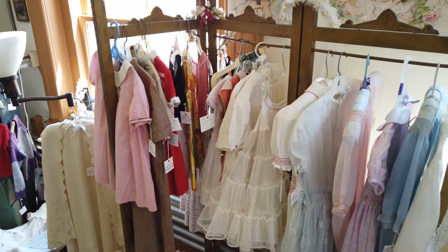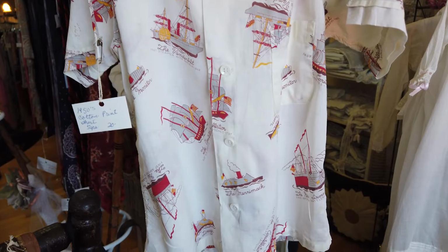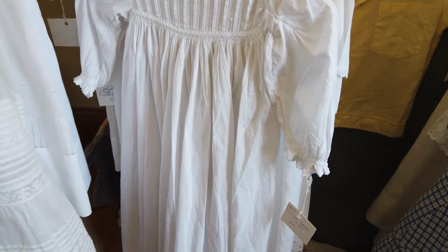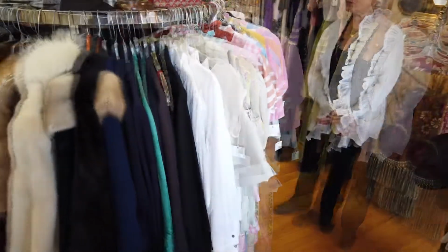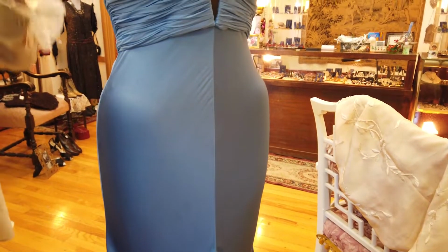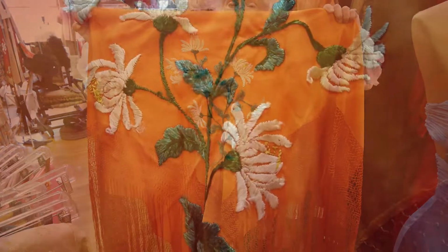A wardrobe of children from the late 19th century to mid 20th century. Clothing from the 1950s to the 1990s. A bias cut silk satin form. Versace. 1920s piano shawls, they were called.